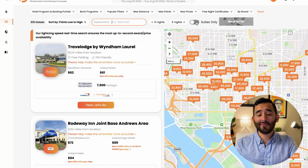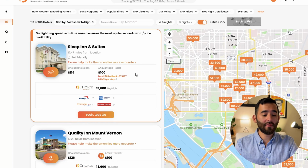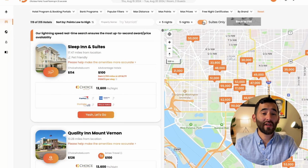And then if you're looking for suites just for a more luxurious experience, or if you're looking to fit more people, you can trigger this option and it'll give you the suites points price and update all that for you. Now just a warning here, just because it is a suite doesn't mean they'll let you fit more people in there. That is kind of hotel specific, so do some more research on that end, but this will at least get you partially the way there.